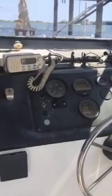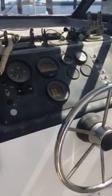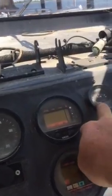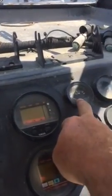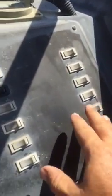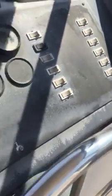Coming out to the back, or coming back into the boat. Here's the helm. Got a seat, newly recovered. Here's the business end. All these gauges work right now. The fuel gauge is not working. Looks to be that all these switches over here work. They just need new labels put on them.